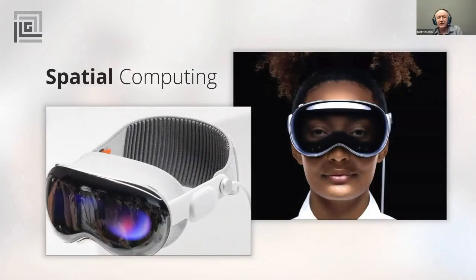Tina, I'm going to transition out of VR into spatial computing and distinguish what the difference is between spatial computing and AR and VR.